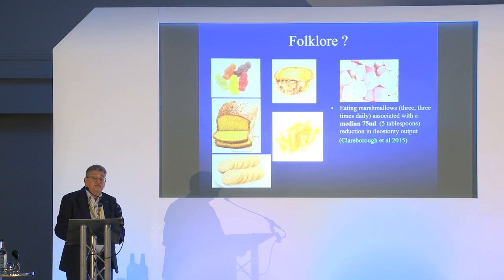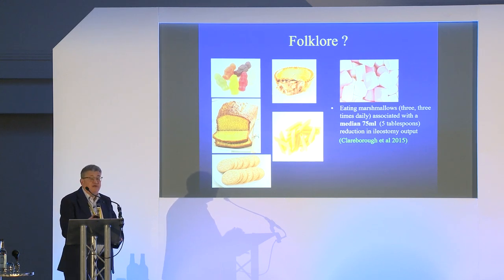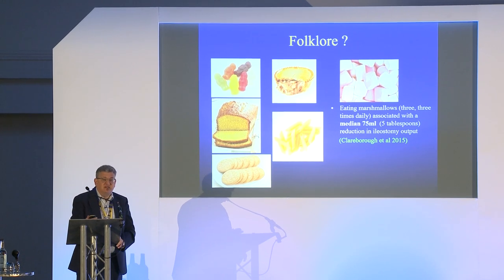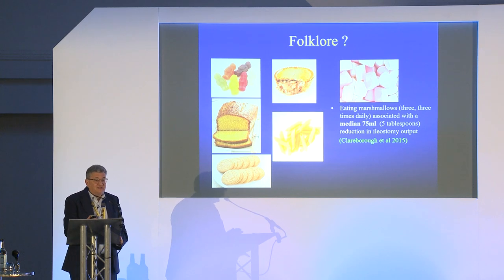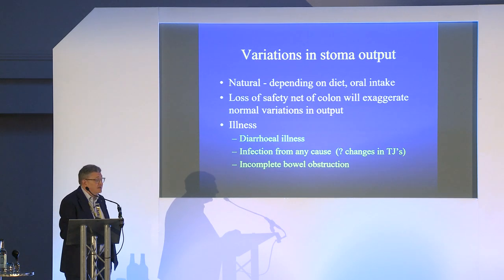The only foodstuff for which there's actually randomized control trial evidence is the marshmallow. And there is good evidence that eating marshmallows, three of them, three times daily, is associated with a reduction in stoma output. Don't get too excited. The average, or the median, was 75 mils, which is about 4 tablespoons full. So I suspect they might be worth eating marshmallows, but not for the effect on stoma output, I'm afraid.